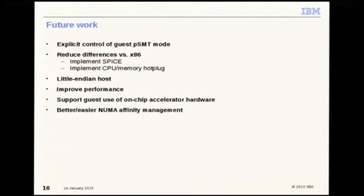Okay, so the future work, things we're working on at the moment: firstly, this explicit control of the physical SMT mode for the guests. Secondly, to look at the places where we're still a bit different from x86 and see, can we actually make it more like an x86 system? We haven't implemented Spice at this point. That does appear to be something that's useful for OpenStack.